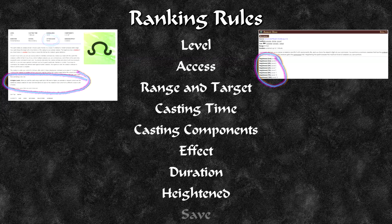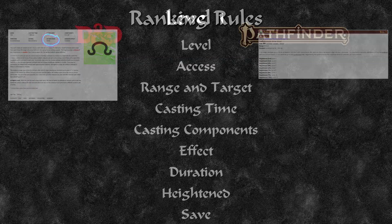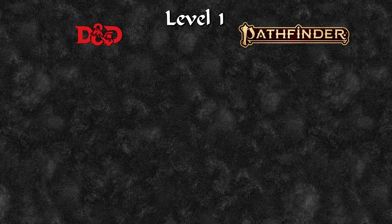Finally, we're having a look at the save the spell has. This is how does someone get away from being attacked by it, such as a dexterity save or a willpower save. When dealing with saves, we do have to have a look at the differences that the systems have.